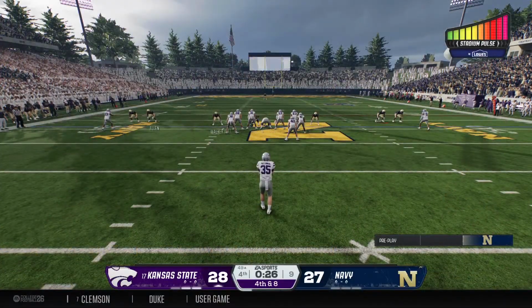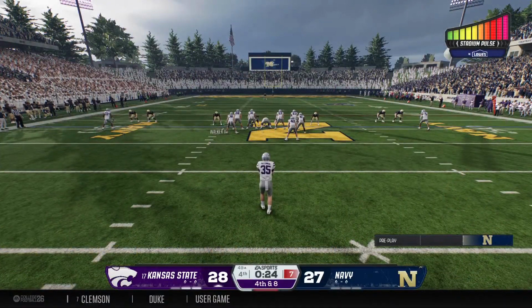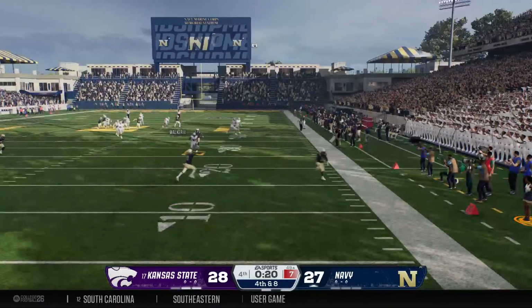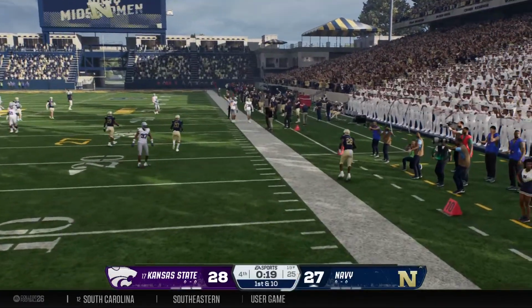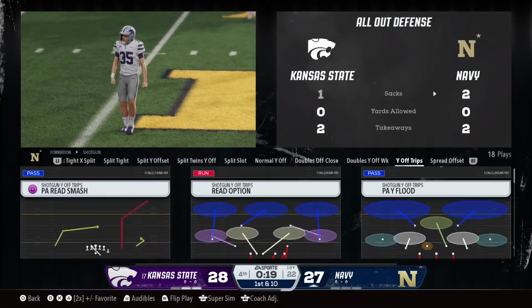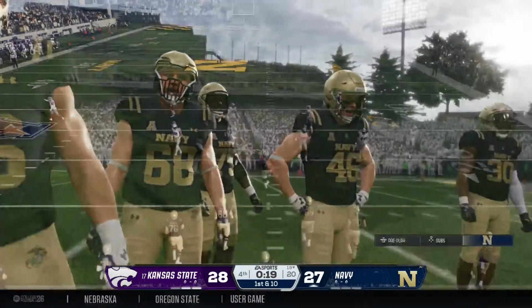Number 35 in punt formation to kick it away. They boot it away. Able to keep them from getting a return, and the ball goes out of bounds. They're going to mark it right around the 20. And here comes the Navy offense.